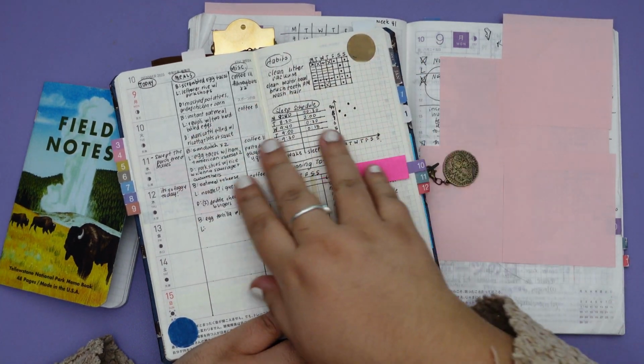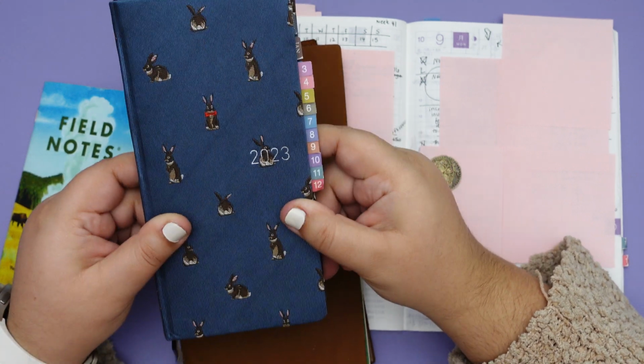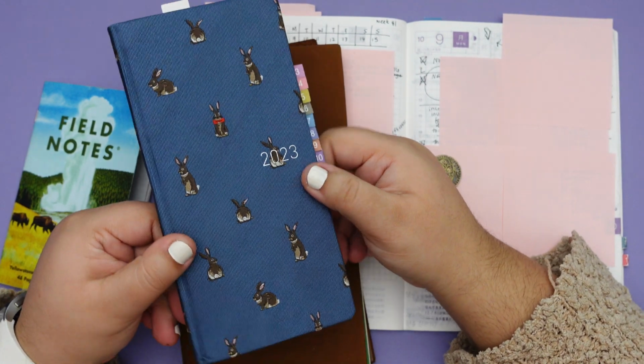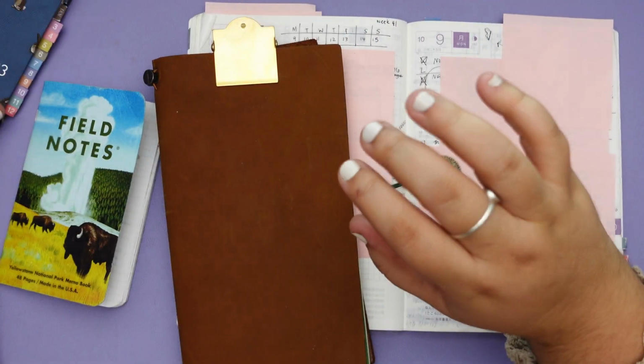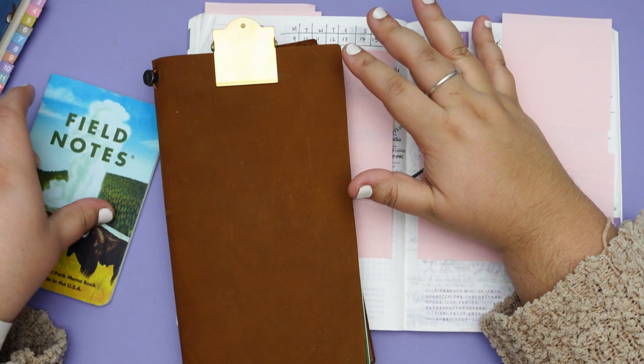So this has been very experimental, and yeah, that's really all I have to say about this one, because it makes me sad, because I haven't really figured out what I want to do with that yet.